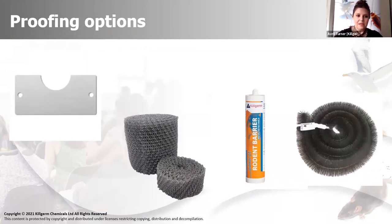Okay, a few proofing options that might be appropriate. Obviously, not all proofing options apply to a food site, but we've got our plates here. Obviously, they're really good for doing round pipes. And got some of the rodent proofing meshes here that you can squeeze into little spaces and little gaps. Rodent barrier, which is also metal detectable, so that might be useful in a food environment. And then we've got the bristle type strips there. It can be fitted around pipes.